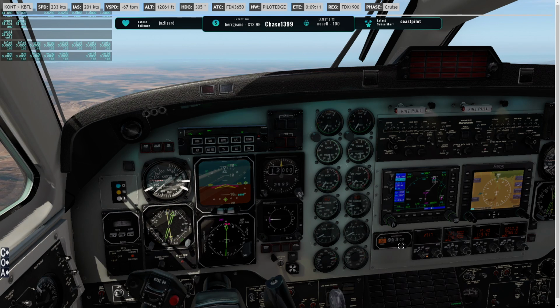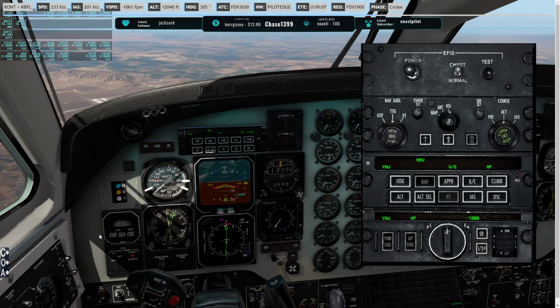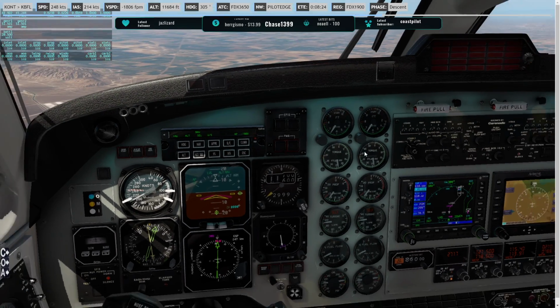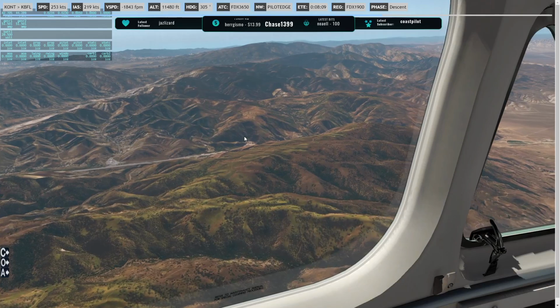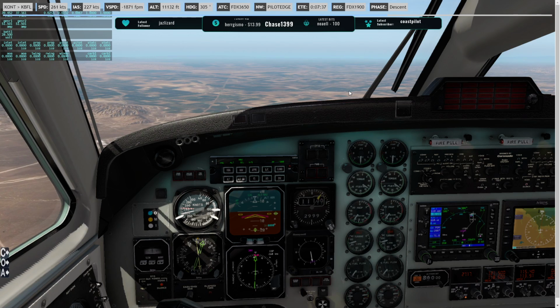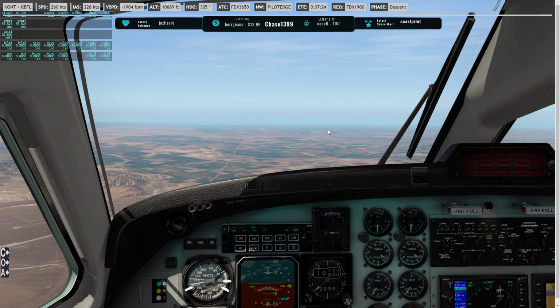Take her down to 6000. Over here, we'll do vertical speed. 1800 feet per minute is fine. We'll do altitude select, otherwise you'll bust the altitude, you'll go right through it. It's the only plane I have that you have to use that button. Feet. Turn on our lighting. Fly by.